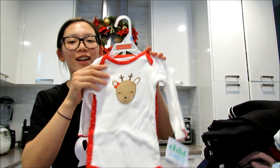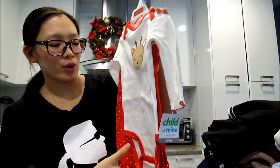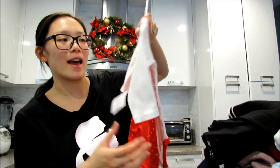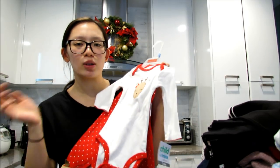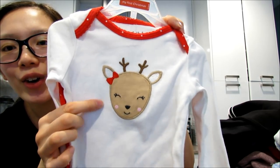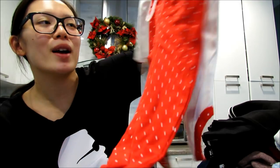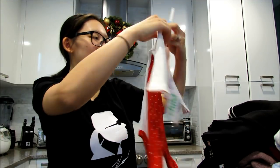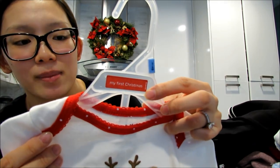So from Walmart, I got this adorable Carter's two-piece Christmas play suit, and a little pants for London for Christmas. I got a size 3 to 6 months because she seems to be growing faster, and it's so cute. It has a little girl reindeer, and on the feet it has little reindeers as well, and that's what the back looks like. Super, super adorable for Christmas time, and it's their My First Christmas collection.